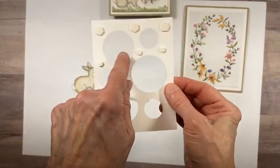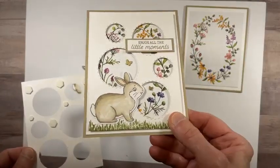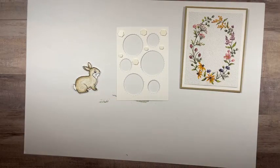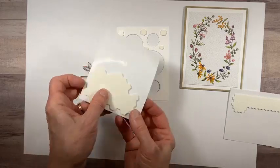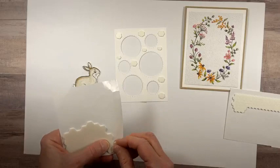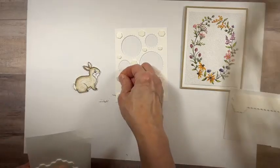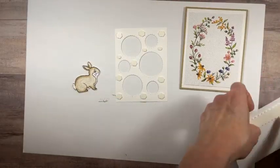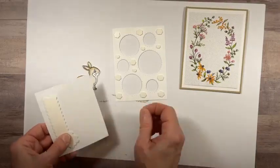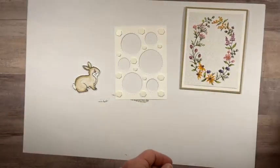Now, I have started by putting some dimensionals here. I wanted this piece popped up so it would just look like it had some dimension. So I'm going to continue adding more dimensionals to this. I obviously didn't put them at the bottom so that I could stamp on the bottom and have it not be in the way. And I want to make sure that this stays popped up. I'm using some large size dimensionals and some small mini ones.